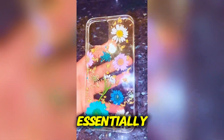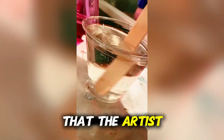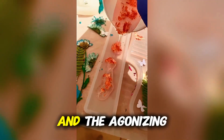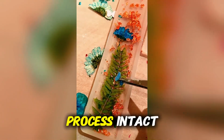The creator is essentially underwriting an emotional insurance policy. The premium price tag is the guarantee to the client that the artist possesses the requisite expertise, the environmental controls, and the agonizing perfectionism necessary to ensure their specific memory survives the brutal chemical process intact.